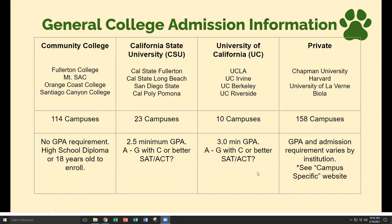In the private sector, some of the campuses in California that are private schools would be Chapman University, which is just down the street in Orange, very close to us, Harvard, University of Laverne, or Biola. Those are just examples. There's 158 campuses in California, private universities in California. And just keep in mind, when it comes to a private university, they're not part of that state system, so they get to make their own rules. So it's most important right now that you are researching that specific campus for their specific requirements.